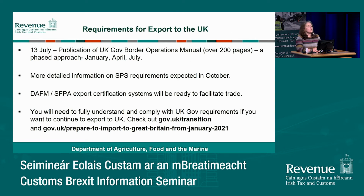Just to move very quickly on to the requirements for export to the UK. On the 13th of July, the UK published their Border Operations Manual, and it indicates that there would be a phased approach to the requirements for export to the UK.